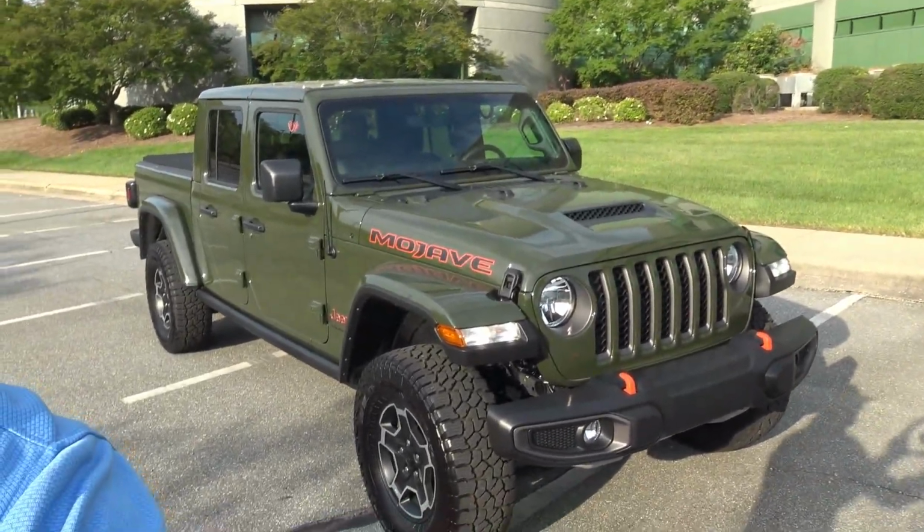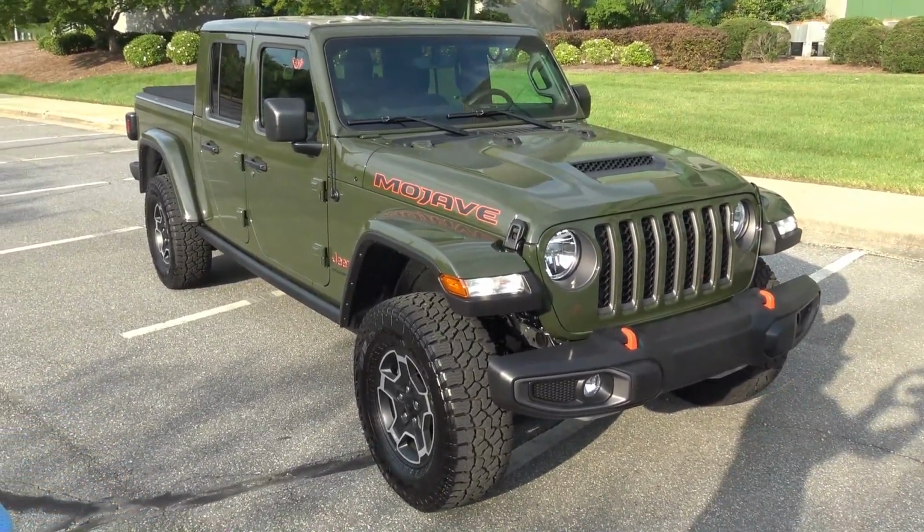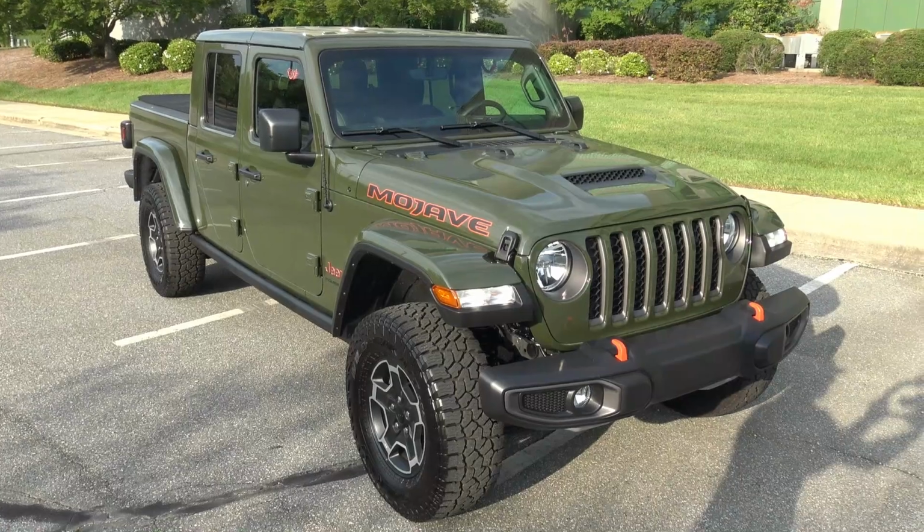In today's video, we're going to take an in-depth look at this pretty sick 2023 Jeep Gladiator Mojave. I gotta say, I really wanted to hate this thing. And I've never said that before about a vehicle.